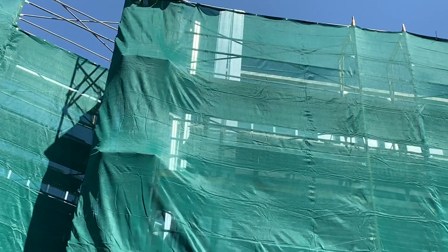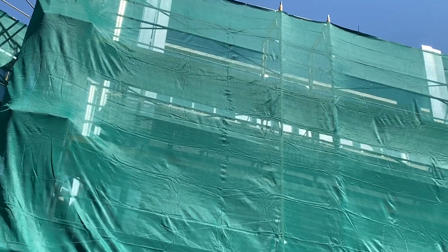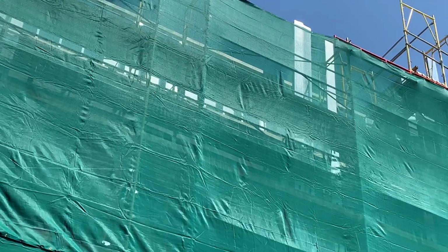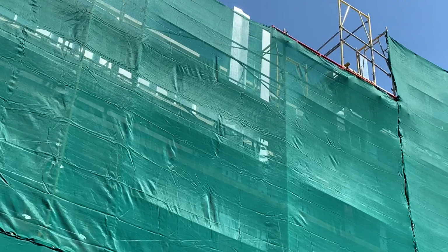But the progress over here is actually pretty nice. They're going by pretty quick. It's not been raining lately, so this is definitely really, really good for construction.